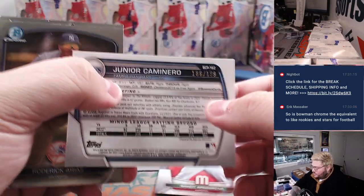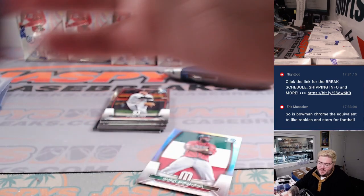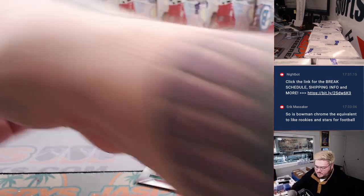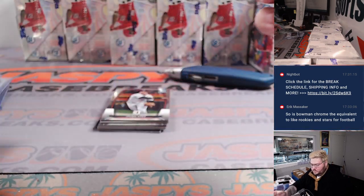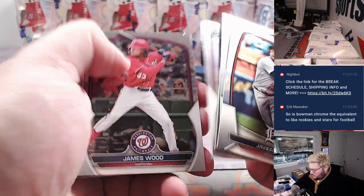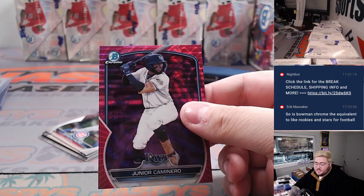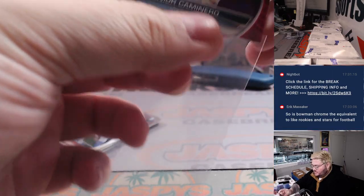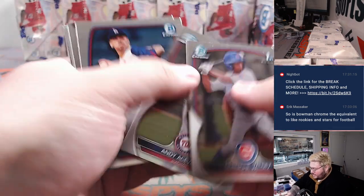Junior Caminero on the shimmer out of 199. Both of these for Tampa and Kevin. Another Junior Caminero, magenta on the Vapor, 78 out of 199.